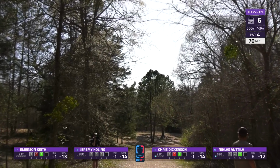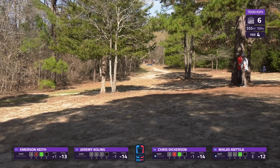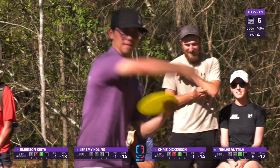Chris is going over the top. Did he think it caught it? I think it did, but it was able to carry still forward. Oh, that's not good. Definitely wanted more out of that one. He said he just has to throw it higher.